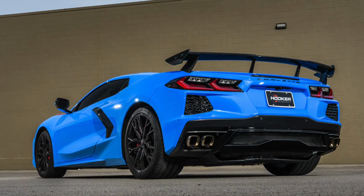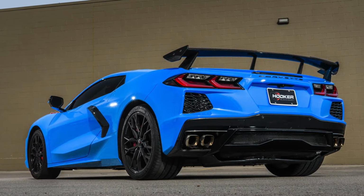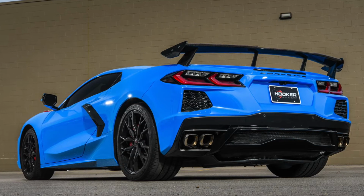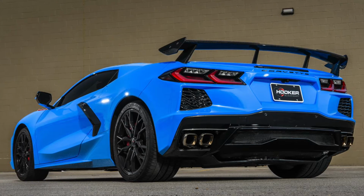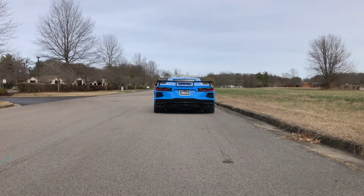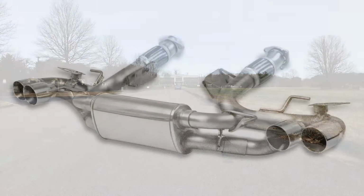The mid-engine layout is a performance game changer. Moving the engine behind the driver not only adds performance potential to America's sports car, but also changes where the sounds come from. One of enthusiasts' biggest complaints about the C8 Corvette is the sound, or lack of it. The muted exhaust is a major buzzkill. Fortunately, the aftermarket has a solution.